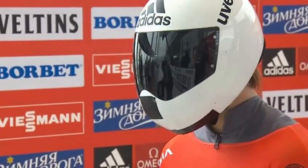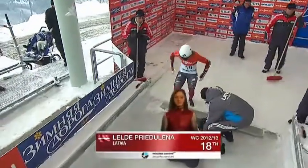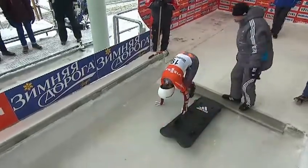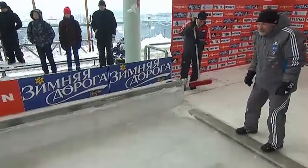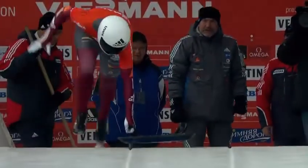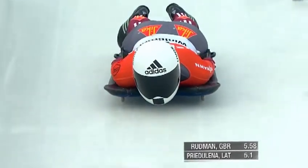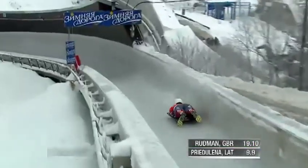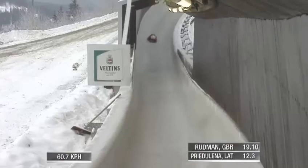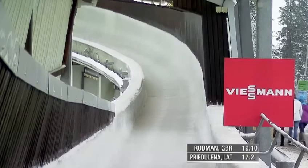I do love the way that the athletes play with the camera to their friends and family back home. Next up from Latvia, Lelda Priedjulana. And she is having her first full World Cup season. Made her debut last year. Of course, trains with Martins and Thomas Dukors and their father Dennis, the Latvian coach. 5:47 getaway. She is our youngest athlete in the field, just 19 years old.